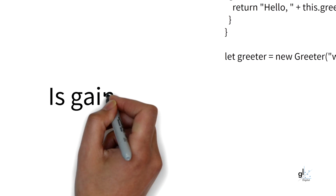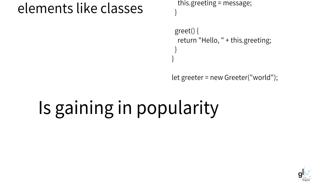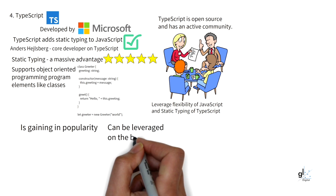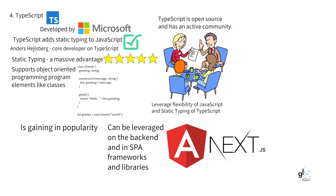TypeScript continues to gain in popularity for both front-end and back-end development. Note that TypeScript can be leveraged in SPA frameworks like, for example, Angular and Next.js. You can also leverage TypeScript for creating Node.js back-end functionality. You can even use TypeScript in React applications.